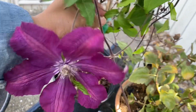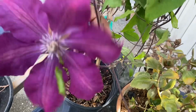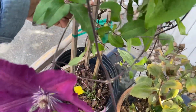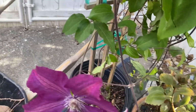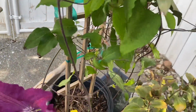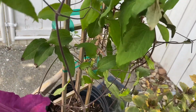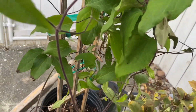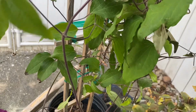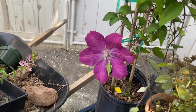So this is gonna look beautiful in it. I'm gonna show you when I have it there. But don't you think it's a beautiful flower? I think so. I am hoping that this one does so much better. I'm gonna take care of it.